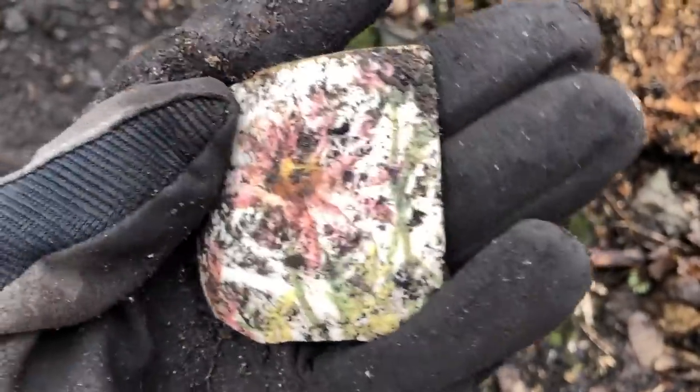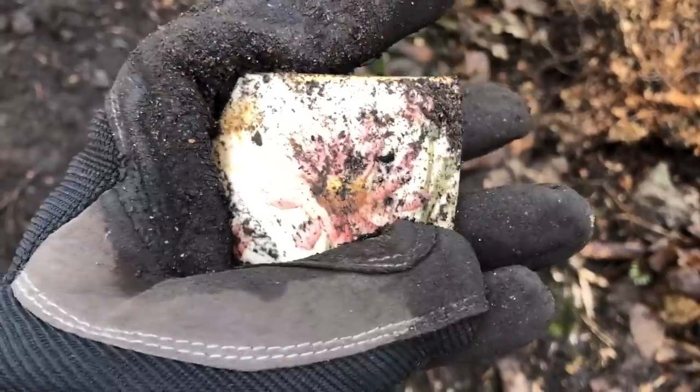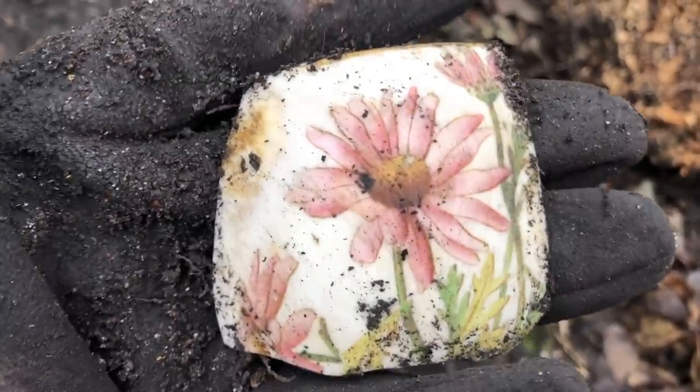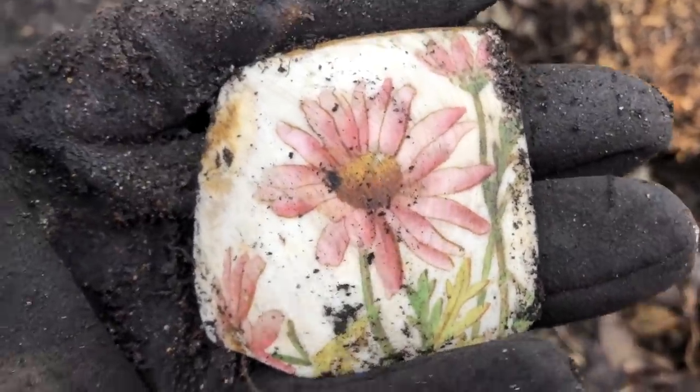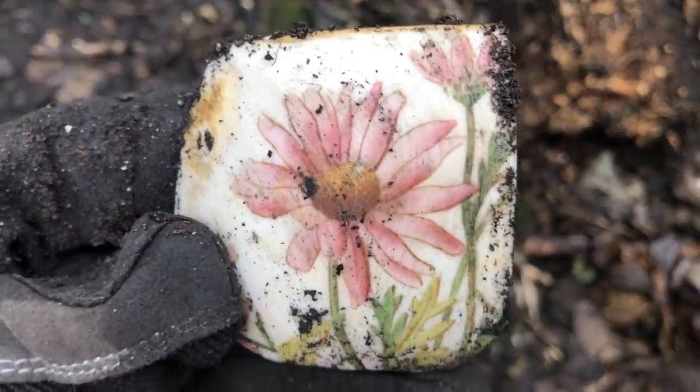Just dig this out, a bit of a fragment, but it looks like it has a really nice decoration on it, which hopefully is not going to come off. Gorgeous little flower. That could definitely be salvaged. Probably a cup. Maybe there'll be some more bits.